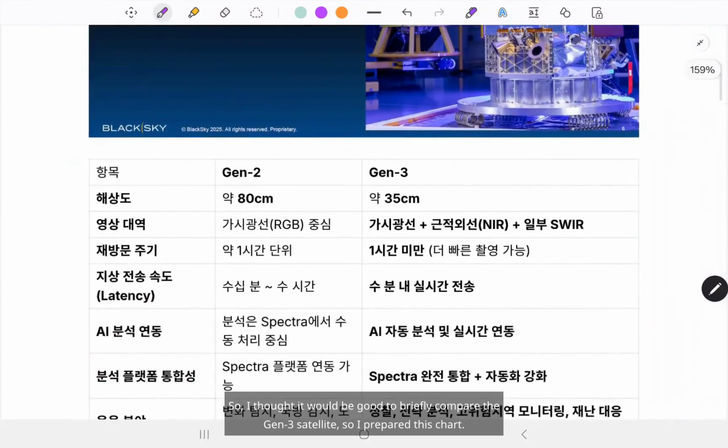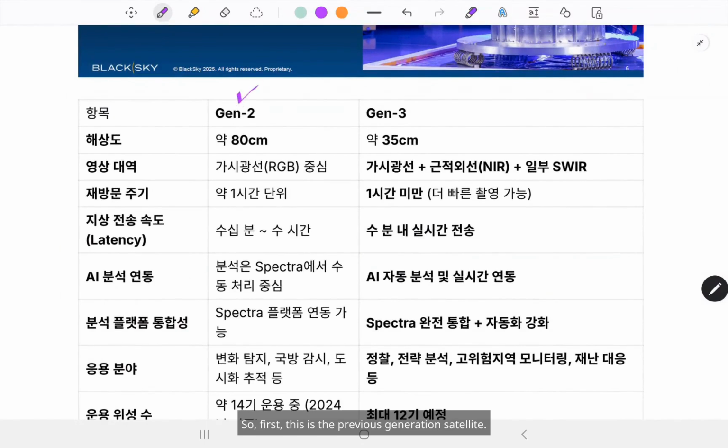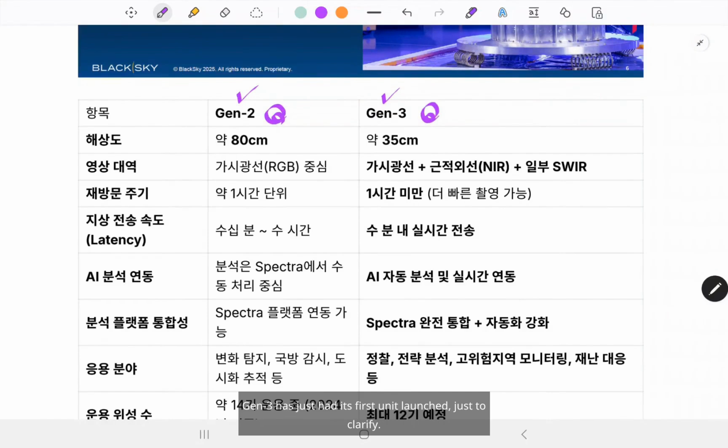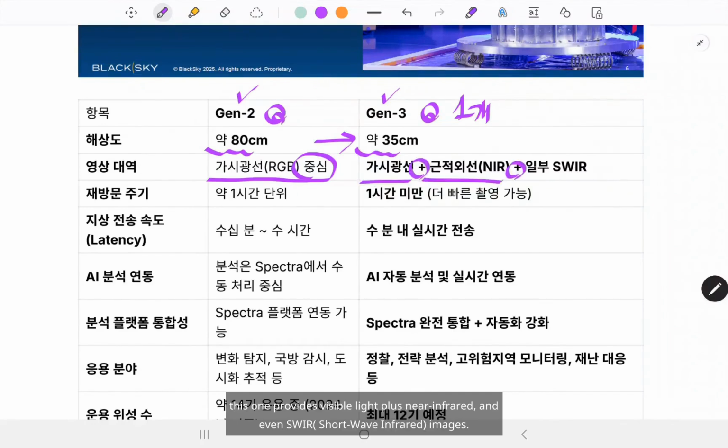So, I thought it would be good to briefly compare the Gen 3 satellite, so I prepared this chart. First, this is the previous generation satellite, and this is the satellite that was just launched. Of course, Gen 2 is still the main satellite fleet right now. Gen 3 has just had its first unit launched, just to clarify. First, if you look at the resolution, it's about 80 centimeters versus 35 centimeters, so it's gotten much better. And as for the frequency band that shows the images, if the previous one was mainly focused on visible light, this one provides visible light plus near-infrared and even SWIR, short-wave infrared images.